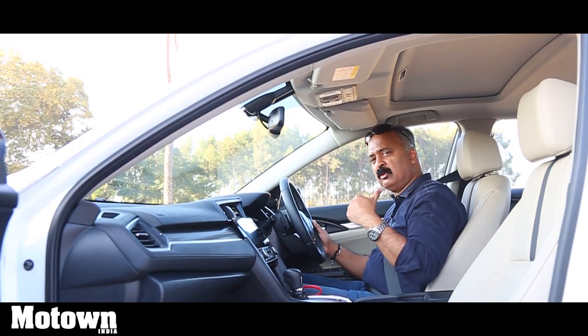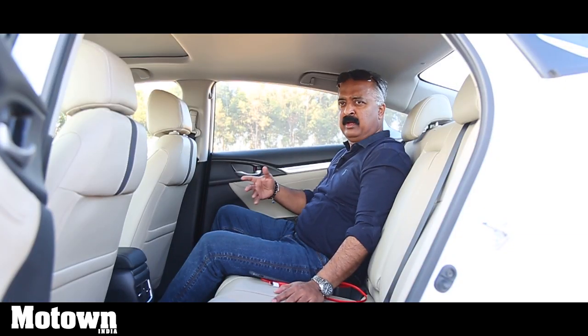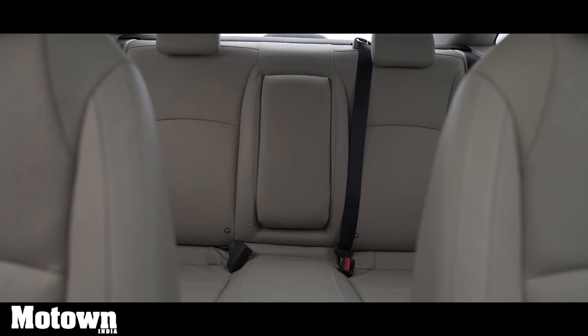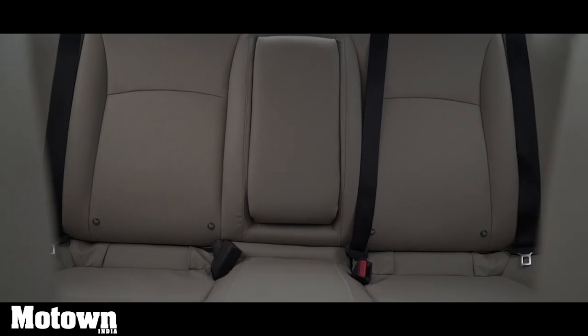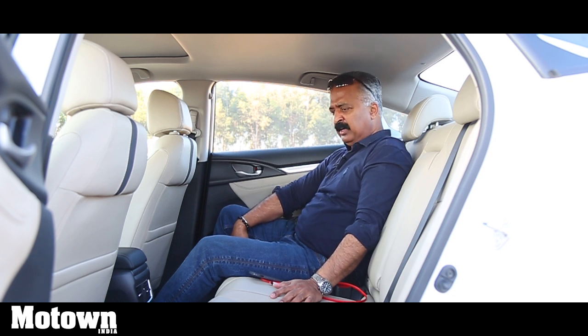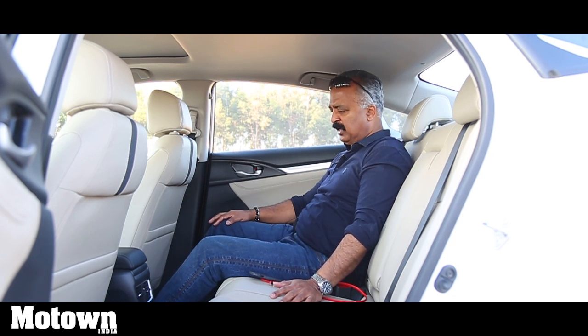Now let me hop onto the back and see what are the features out there. The space at the back, where I am guessing that anybody who buys this car will be sitting, well, there's ample space here and there's enough leg room. The seats by itself are very comfortable. It's got good back support and enough under thigh support, enough space to stretch your leg.